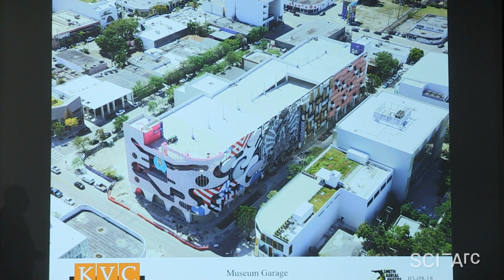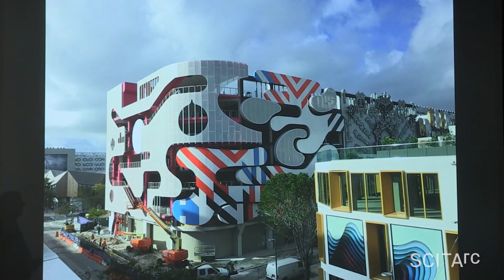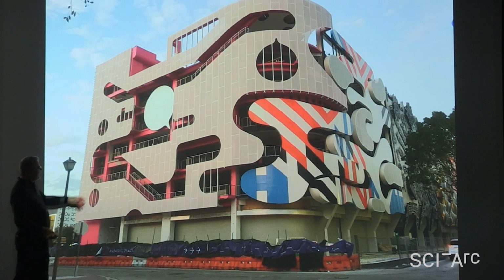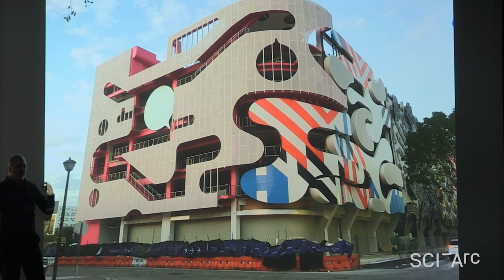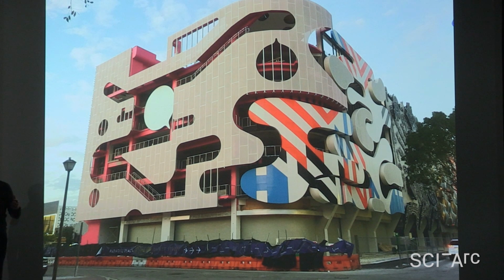Here's some more. I just threw in some of these other garages that we're doing in Miami, and it's more appliqué on the surface. I think they're trying to scare the graffiti artists, but this is a museum garage, and it had all these great forms on them. And the one thing it doesn't show, and it kind of does in this picture, you kind of see a pink glow. Those panels are painted white on one side, pink on the other, and it has this really great effect. When it's lit, it just kind of glows this odd color.